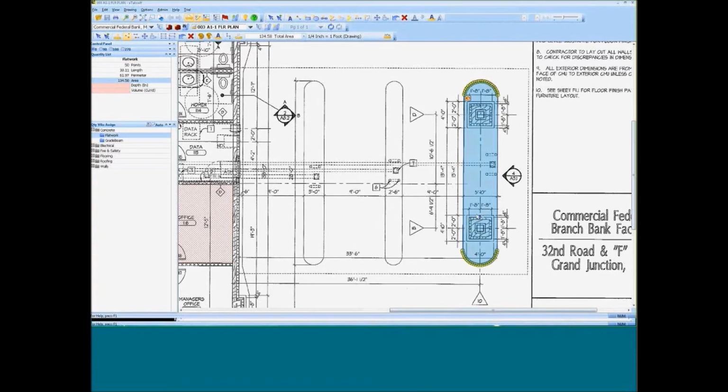Now I need to cut out these columns because I don't need that in my flat work. Shortcut key, and then I can measure the cutout counterclockwise, and it will automatically cut that out and subtract it from my square feet. Oops, mistake. Backspace, easy to correct a mistake.